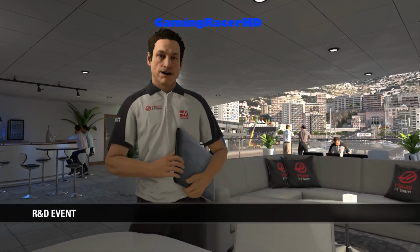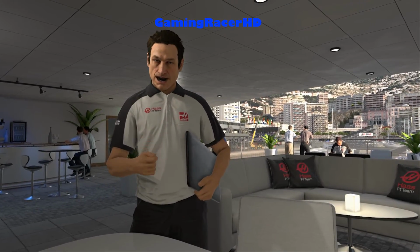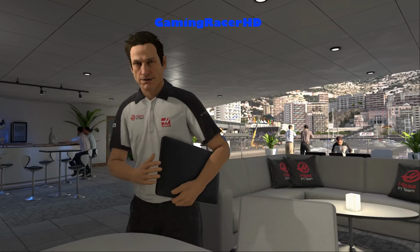Got something you'll be interested in. Those performance upgrades we discussed after the last race. They're on the car and the data looks promising. Take a look at the details.